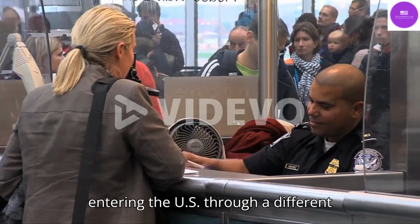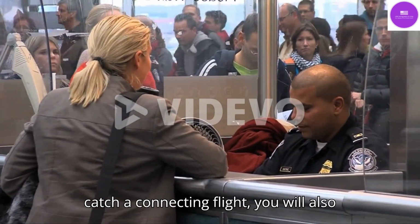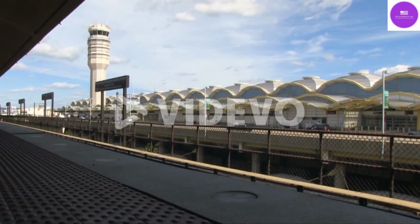If you are entering the U.S. through a different city from your university and have to catch a connecting flight, you will also be required to follow all the domestic travel protocols. At the airport. Step 3.